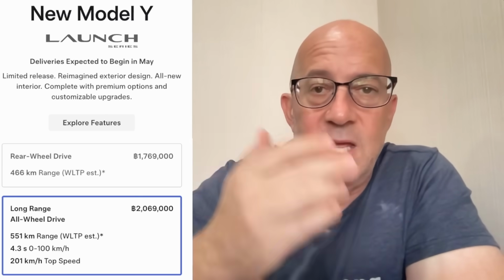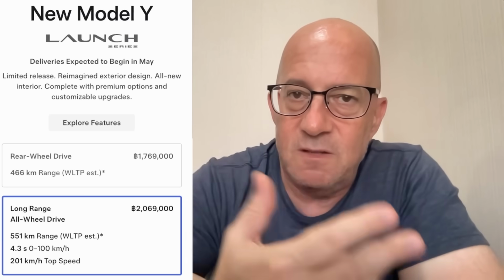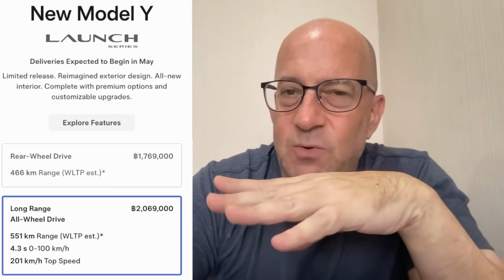And we were planning on getting a new Tesla when that time came. I looked at a bunch of things, but when the new Model Y came out and I saw the recent details, I decided to place an order. I ordered the long range all wheel drive. The range is increased a little. The acceleration is increased a lot.